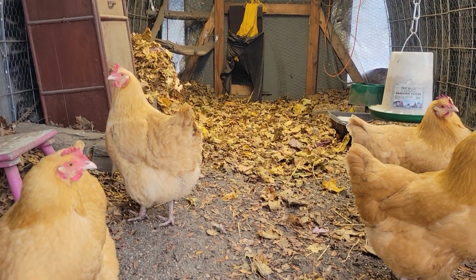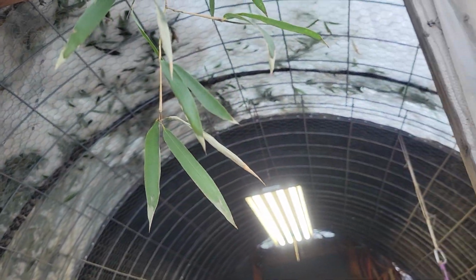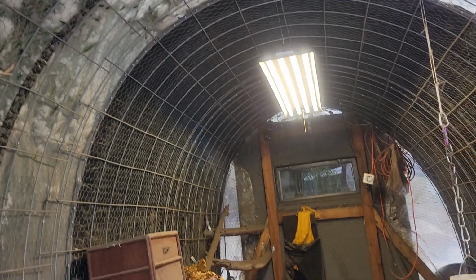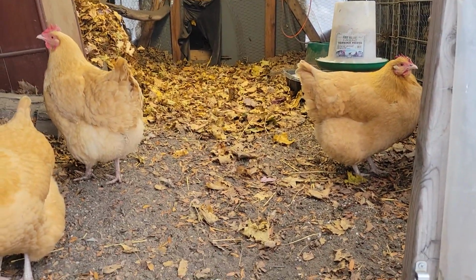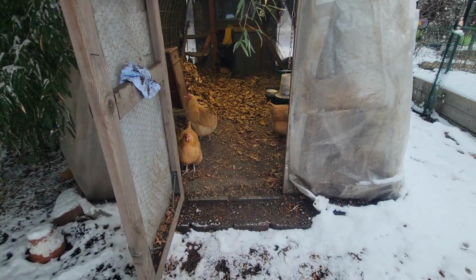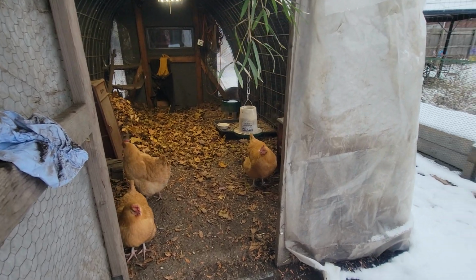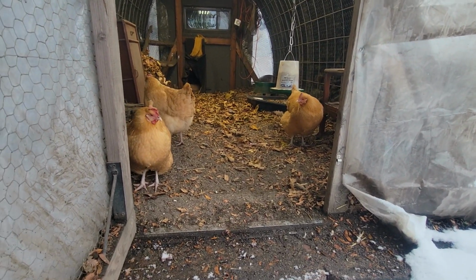And I'm hoping that that helps, because you can see, with the snow, it gets dark in here and all the bamboo hanging over. I just think they're not getting enough light. Normally I wouldn't try and push them like that, but they're just not getting enough light, period, I think. So that's why we did that. We'll see how it works, but I just want to share that with you.